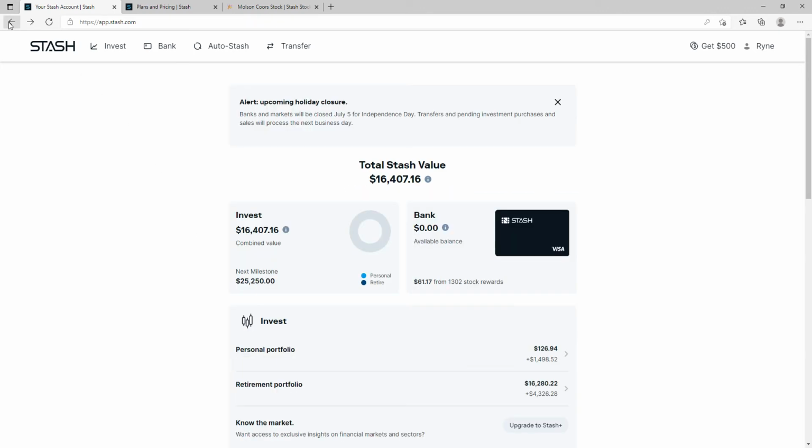So when you log in to the desktop version, you'll see something that looks like this. You'll see your investing balance, so however much you have in your Stash account. They also offer banking, and you can get a debit card with Stash. The debit card does have a feature which is kind of cool.